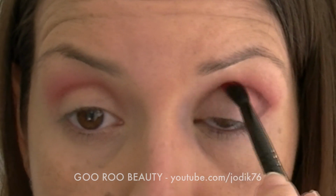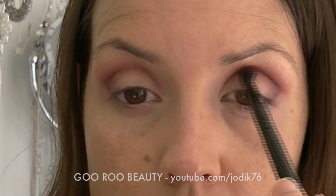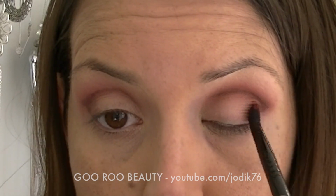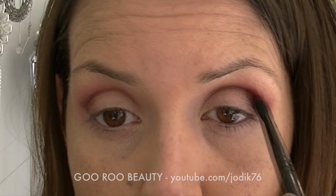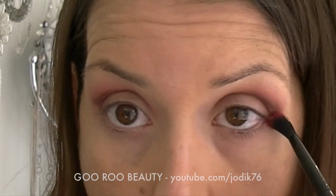Going into MAC's eyeshadow in Swiss Chocolate now, using that same brush, just blending over the top of that eyeliner crease with the Swiss Chocolate eyeshadow. And blending that into the lower lash line, just quite subtle at this point.